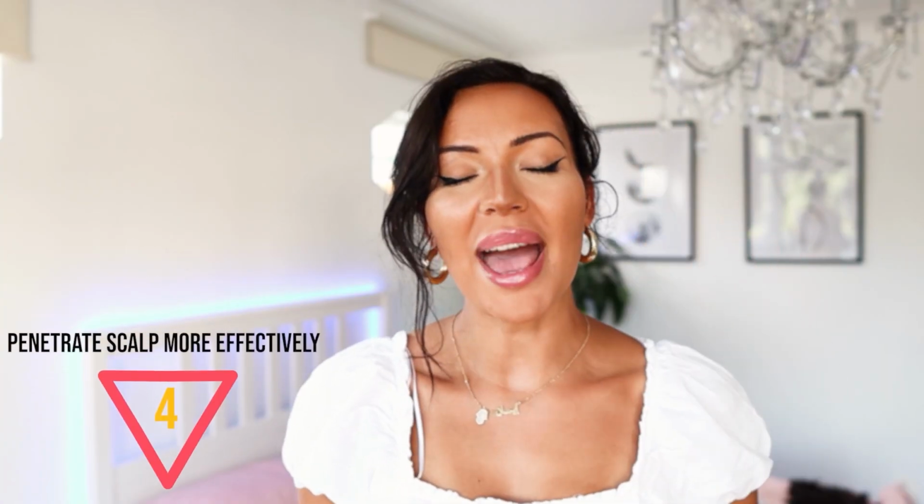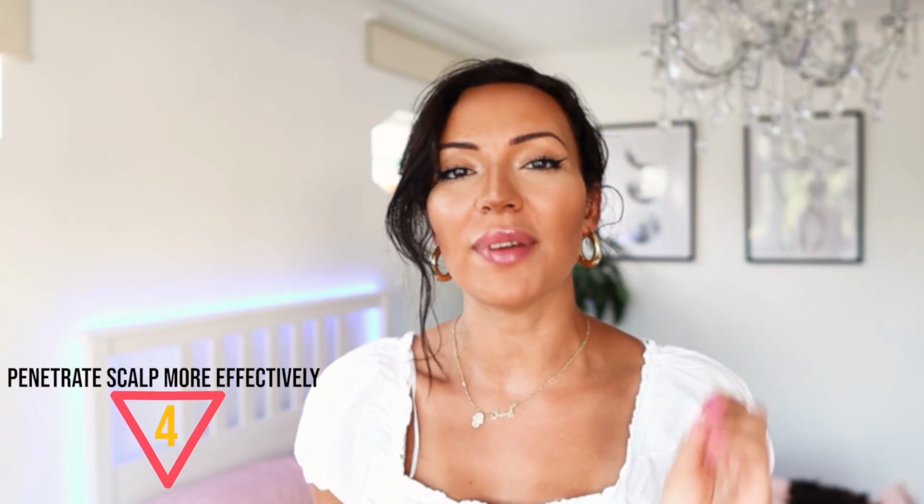Number four, the pen penetrates the scalp more effectively. The fact that it goes up and down and it penetrates one side rather than angled when you roll it means that your scalp is less likely to scar.